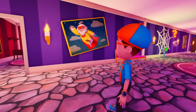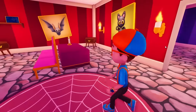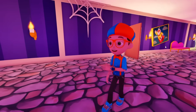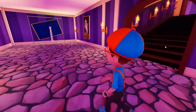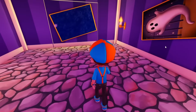Oh, hello! That's funny. That picture frame was a little bit wonky. Wait, look, it's some bones and a bat and a cat and... Well, we gotta keep looking. Stay focused, Blippi. This is fun. Whoa, it's so fun exploring a haunted house. Wait, did you see that? Was there a picture frame on the ground? And look, it's another bone! Yeah! Okay, so we have two bones, but we need a few more.